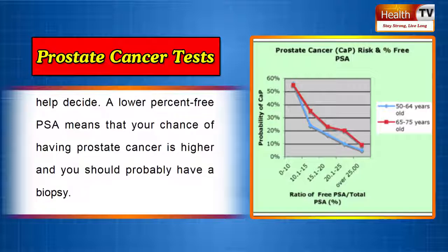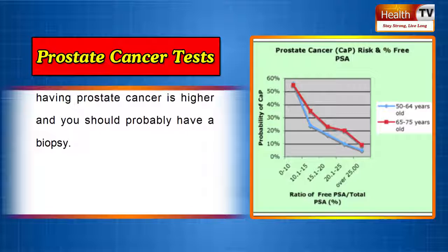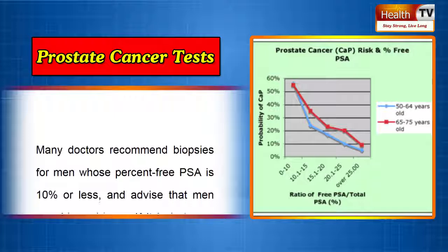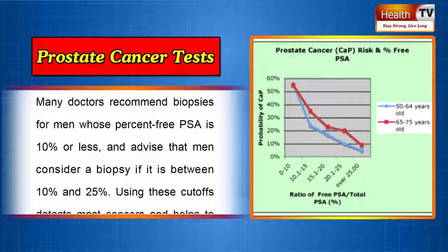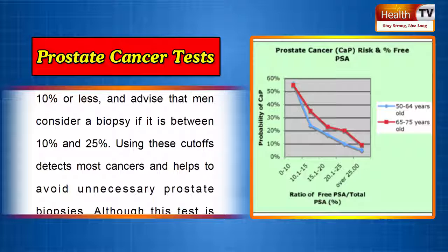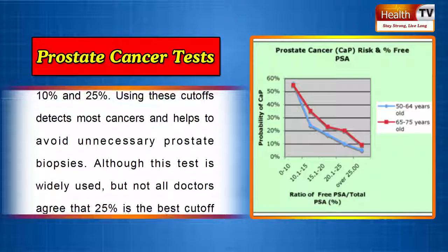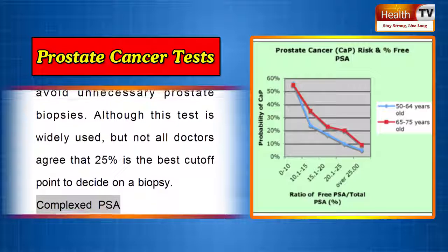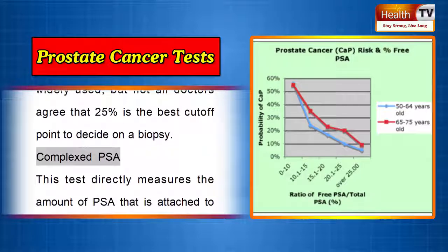The lower free PSA means that your chance of having prostate cancer is higher and you should probably have a biopsy. Many doctors recommend biopsies for men whose free PSA is 10% or less, and advise that men consider a biopsy if it is between 10% and 25%. Using these cutoffs detects most cancers and helps to avoid unnecessary prostate biopsies.